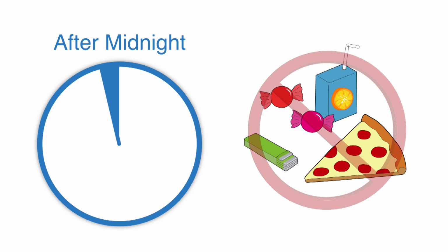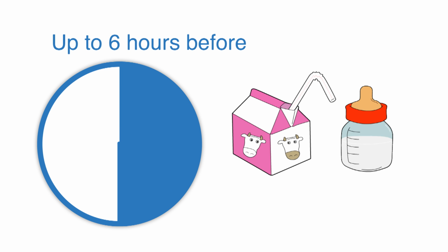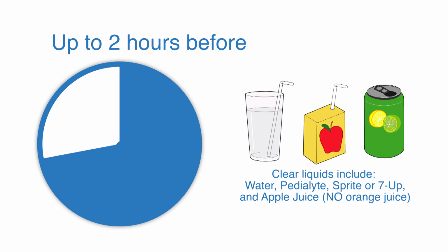It is very important that you and your child follow the instructions you were given about eating and drinking on the day before surgery. Your child cannot have any solid foods, gum, or hard candy after midnight on the night before surgery. Until 6 hours before surgery, your child can have milk or formula. Clear liquids can be given until 2 hours before surgery.